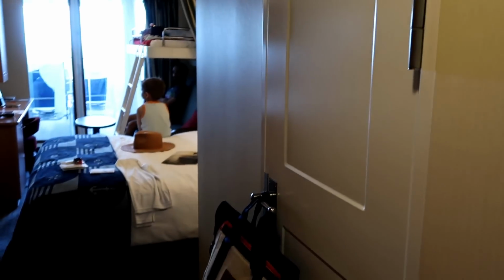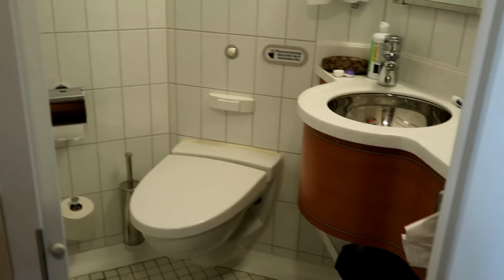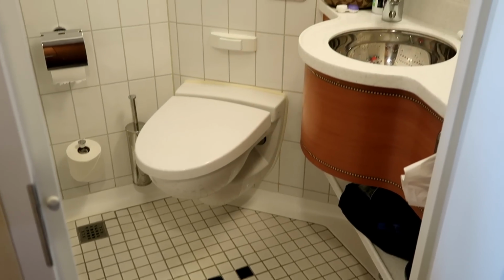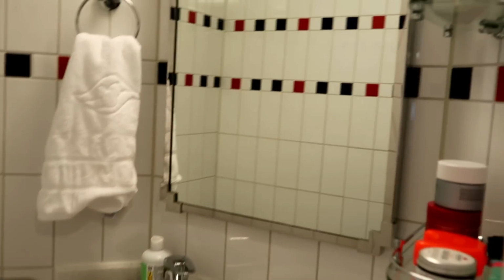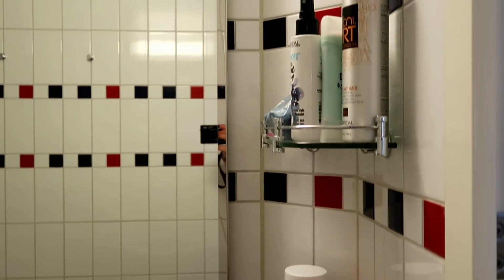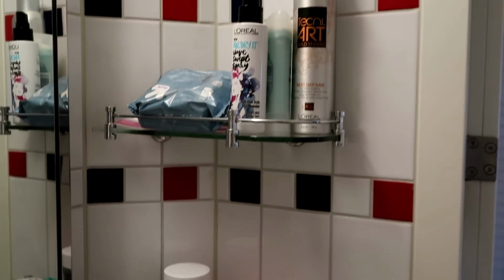Something that I really like that was different from our cruise that we took at Royal Caribbean a long time ago is there's 2 separate bathrooms. This first bathroom, I can't step in there and show you everything, is the toilet and the sink. And you have a little vanity area so you can store your toiletries. Maybe I can come right in here. This is how we've stored them.